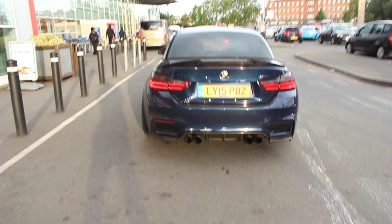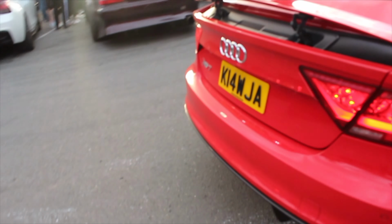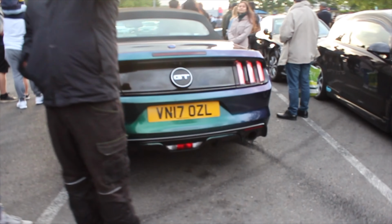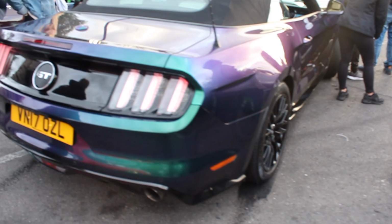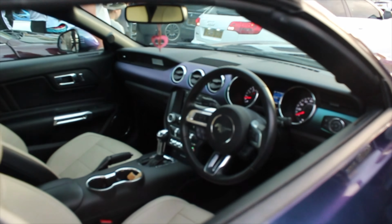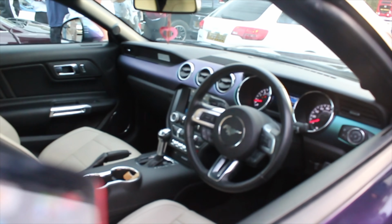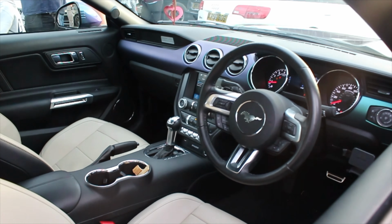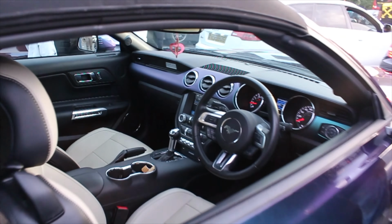It sounds crazy. This RS7 is sexy, man. Red silver wings, love it. Nice. It's like a purpley green as you move around it. I think this is the 5-litre engine. Look, he's even done the interior to match as well. It's all kind of purpley green and all sorts. Very nice. Cream leather seats. Yeah, this is beautiful.